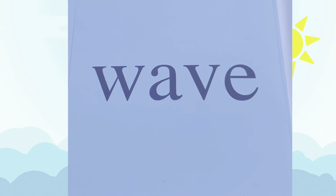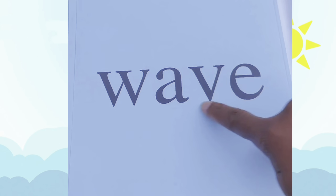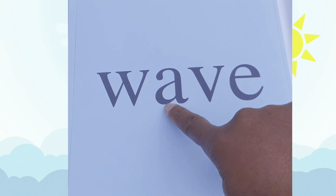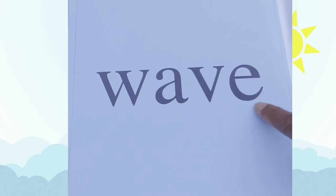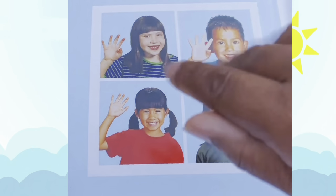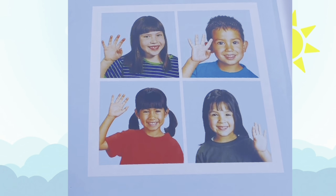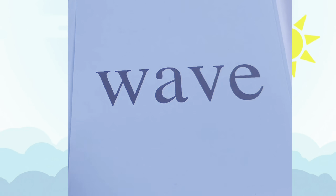Wave. W-A-V-E, wave. Aw, the children are waving to you. Hey, wave. Sometimes you can wave like this, or you can wave like this, or like this. Wave. Wave bye-bye. Bye-bye to the children. Wave.